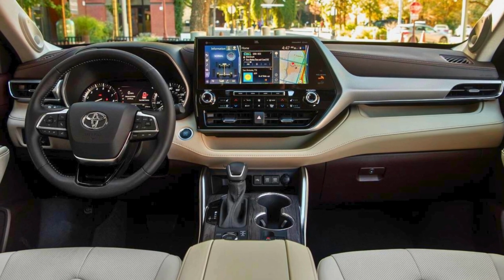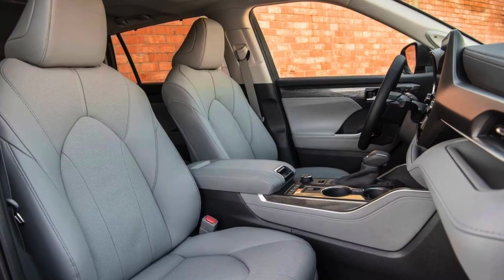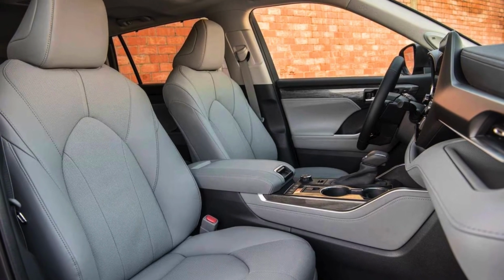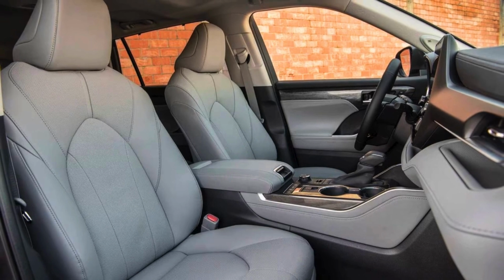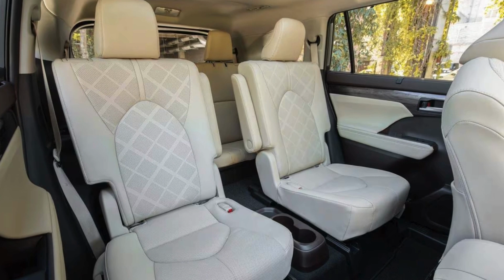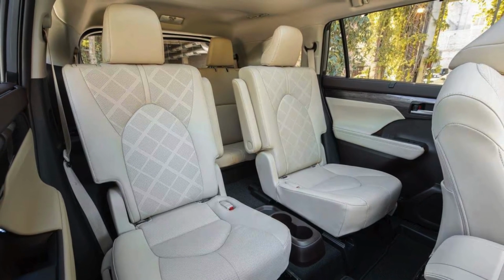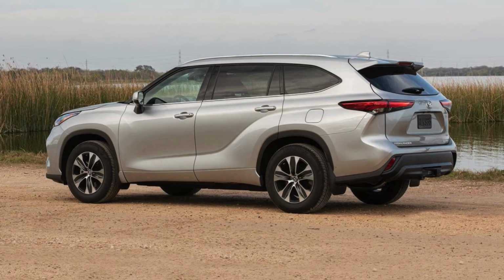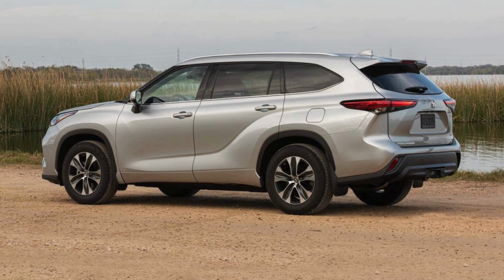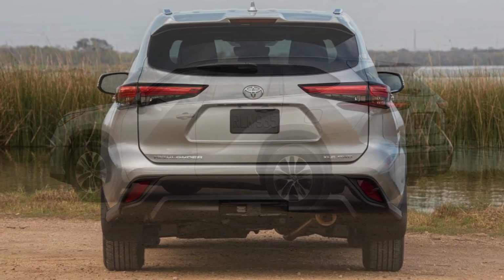Plus, it's sipping fuel like it's at a fancy tea party, boasting up to 25 combined mpg. Now, let's talk budget. The 2024 Toyota Highlander starts its show at $38,000 and takes a bow at $52,470. In a nutshell, the Toyota Highlander is the Swiss Army knife of SUVs, versatile, reliable, and ready for whatever life throws your way. And with this, we have reached the end of this video.